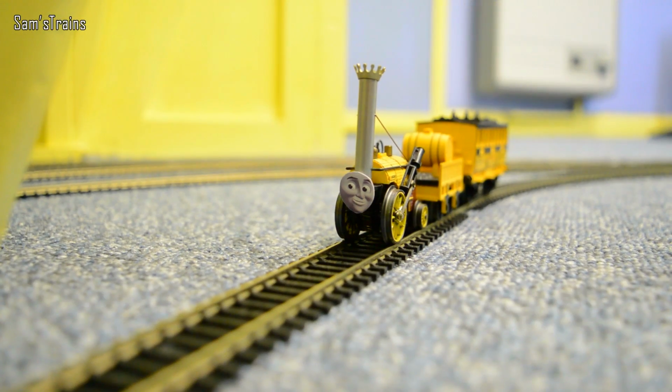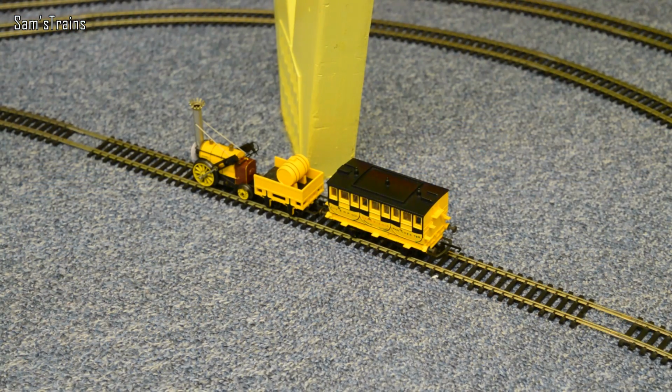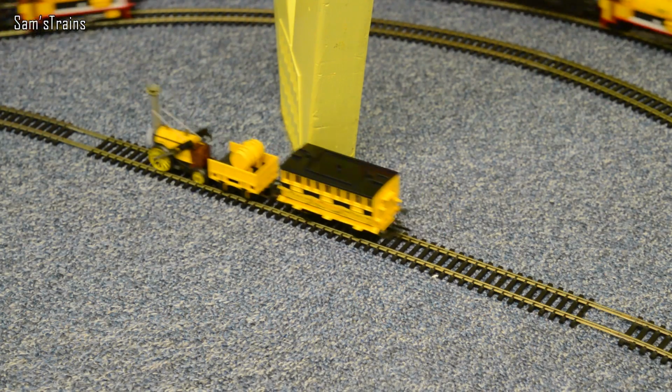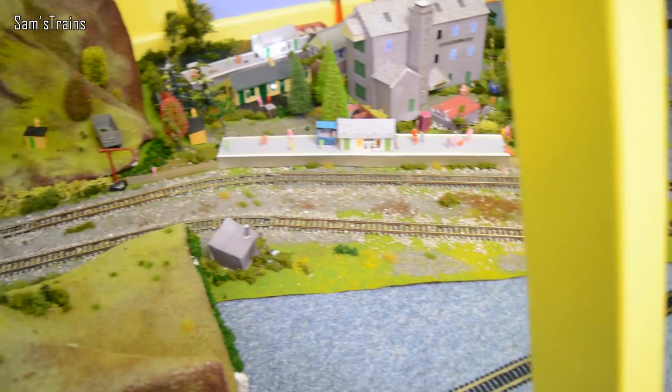So there he is. As you can see, he's got not a very good face on him, but he's got a face on him nonetheless. So he's ready to go. Here we go then, let's get Stephen started. There's Stephen, looking a little bit funny, but he's okay, you know, just for a bonus.